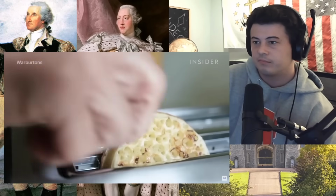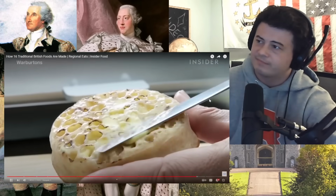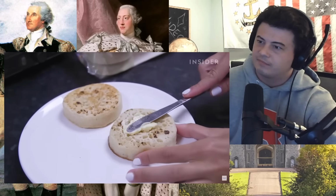Warburton's is a business. We were founded back in 1876 in Bolton, and over the last 140 years we have grown and grown from a local business to a regional business to now a national business to be the number one bread brand in the UK. Within British culture, the crumpets played a really important part because it is a staple of a British diet, effectively. We see it traditionally over the years. It's always been a breakfast accompaniment, so rather than toast, people would have crumpets.